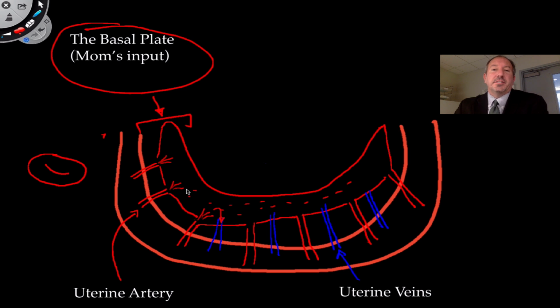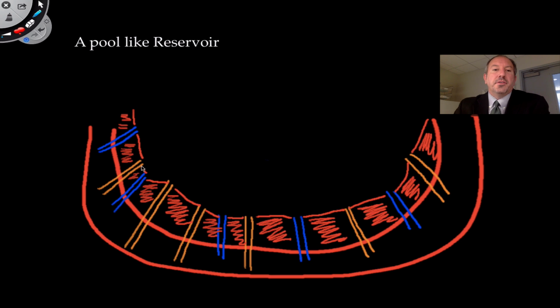You can use different analogies here. You could say that it's kind of like a hot tub. These are the jets spewing out like this, and blood is forming into this pool. Then these are the drains, which will take the blood away from the pool in this direction. And so this is known as the basal plate. Let me draw this in here. So this is forming this tissue, the basal plate, which is like a pool reservoir of blood.